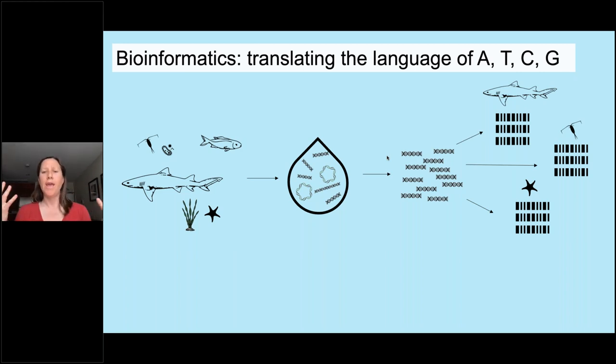And so the same way a detective might go to a crime scene and get a DNA sample and match that DNA sample with a particular individual human, we're doing the exact same thing here, except instead of individual humans or organisms, we can get them at the population level or at the species level.